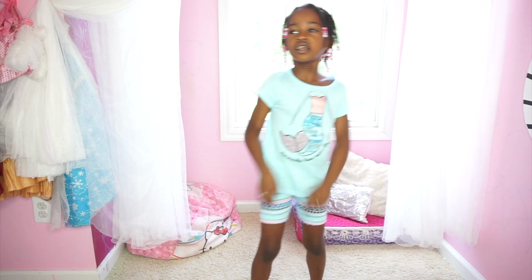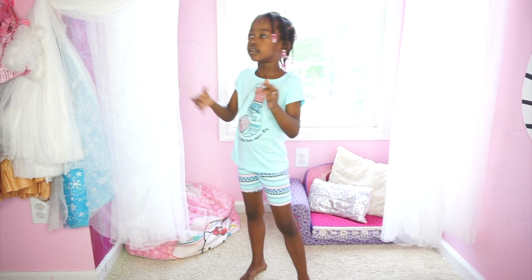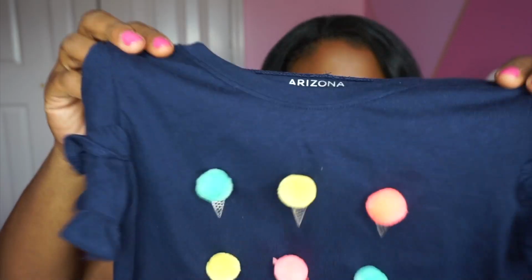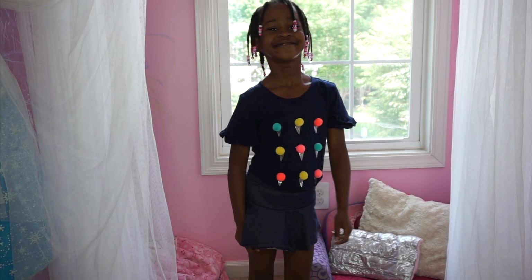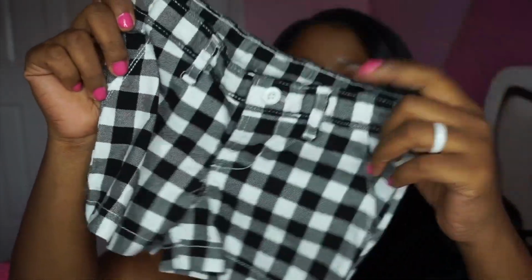They're perfect to just kind of throw on a t-shirt with. So I got this t-shirt to go with that. And the t-shirt is a 5T blue one. I thought it was so cute. And I like to get versatile things so that I can mix and match them, and it makes the kids' stuff last longer because you can use it multiple times. Look how cute this is. It has the ruffles on the sleeve, and it has like little ice cream cones on it. Off that table, I thought this was so cute.